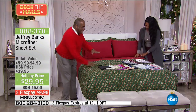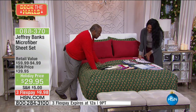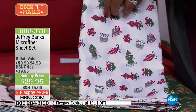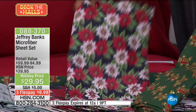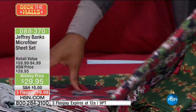And then we've got a bunch of new patterns, which are all holiday-centric. I am crazy about these. So you've got your Christmas ornament. This is very, very nice. And look, we'll show you that. Then you've got your gingerbread people. I like that. And that's also what we have on the bed. Your poinsettia, which is great for the holiday.